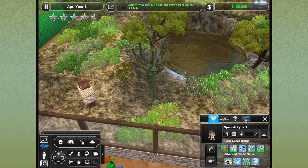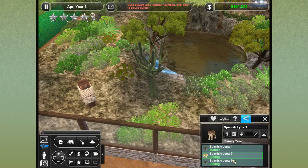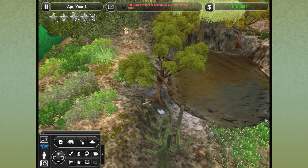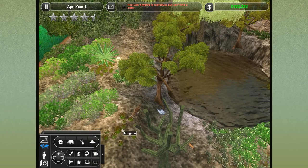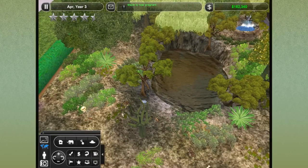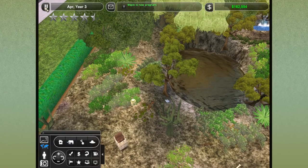Let me see what the other siblings are like too. So Spanish lynx 3 is a female because she can get pregnant, and Spanish lynx 5 and 6 I think are still babies, and Spanish lynx 1 is the mother. So I think I'm going to name Spanish lynx 3 Lavender, because they're actually in a lavender field, or I added a whole bunch of different spices when we made this, like oregano over here. Oh, we'll start naming them after herbs and things back here. So Spanish lynx number 3 is now named Lavender, and I actually want to get a male of her kind.